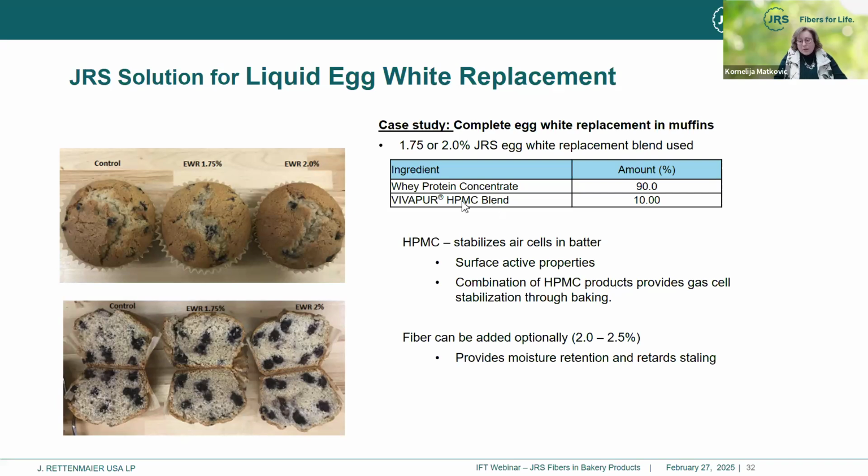So here we use this one HPMC blend. It was blended with the whey protein concentrate. So the requirement here was not plant-based. It was blended with whey protein concentrate, and that blend was added to muffins at 1.75 or 2%. And you can see the effect. Actually, the one with 2%, to me, looks even nicer than the control. And it nicely suspended the blueberries too.